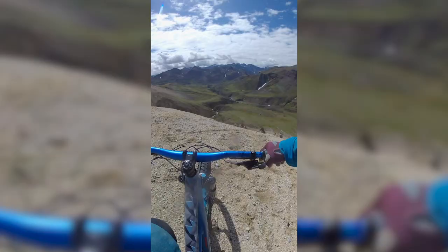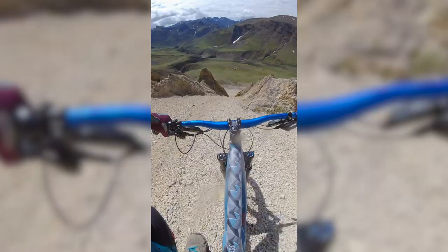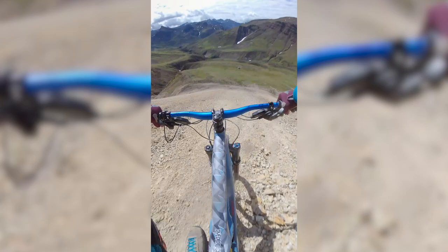Then we have Timothy, who's been out in remote Alaska on his Kenevo and had an amazing first ascent, hitting a huge scree slope. Now this looks like something out of a New World Disorder movie or something. Great work there, and great to see it being done on an e-bike too.